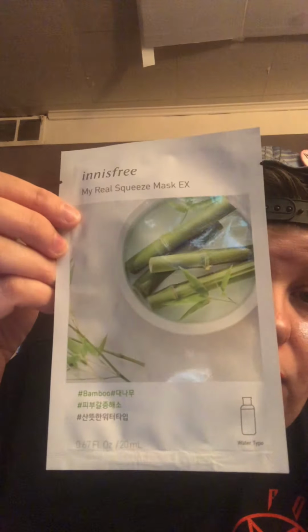We received bamboo! You wash your face and apply lotion. Carefully place this mask on your face so it's sealed to your skin and leave on for 10 to 20 minutes, which I won't be doing today. I'll probably do it tonight.